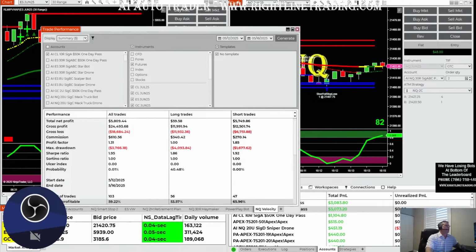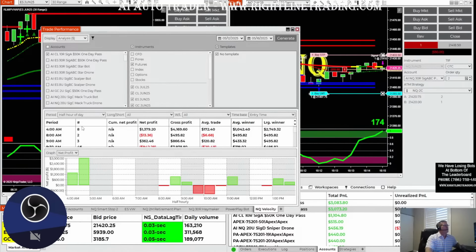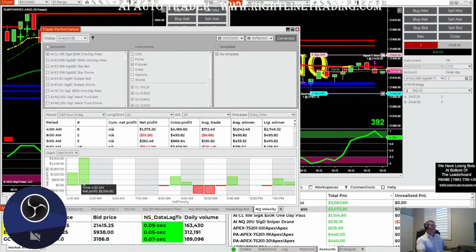When does crude oil do the best? I always like to look. If we go to our analysis and we look at the entry time, look at this. It crushes it at the London Open. That's something. The London Open from 4 to 5, trade that crude oil 1-day pass, and your chances of winning are even higher than 60%.